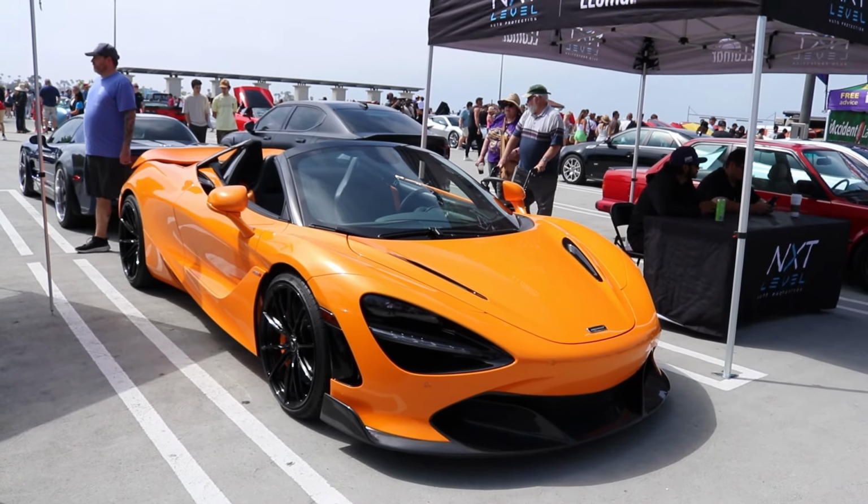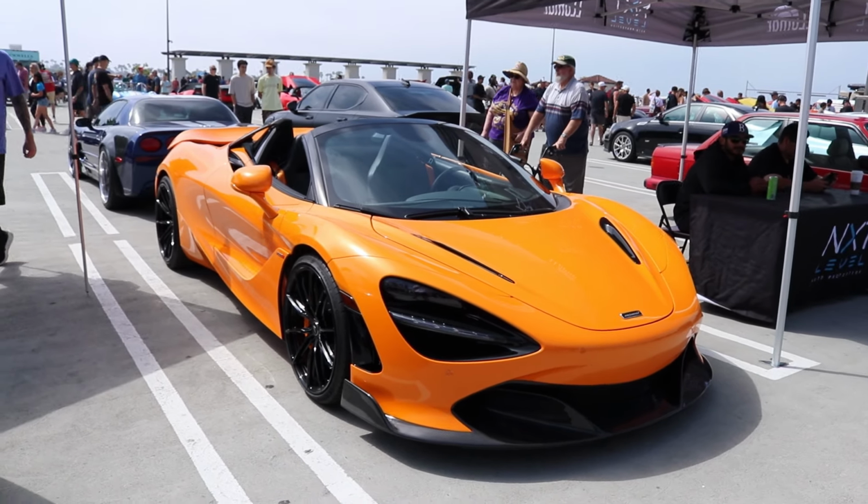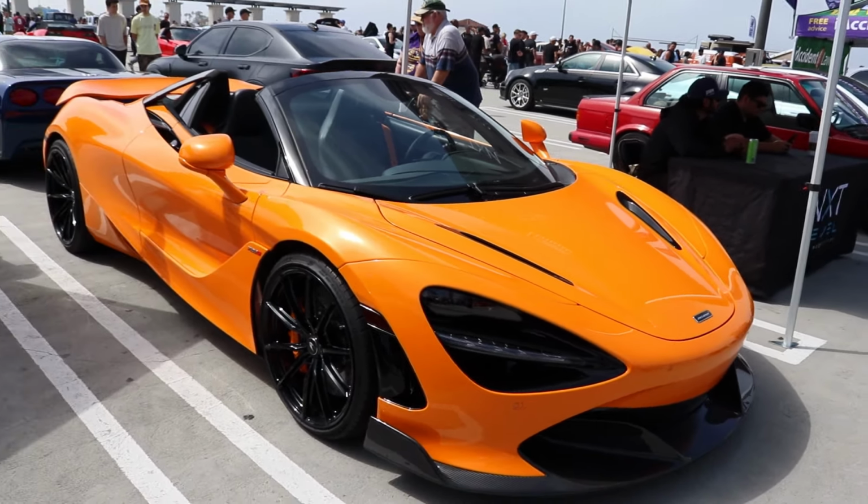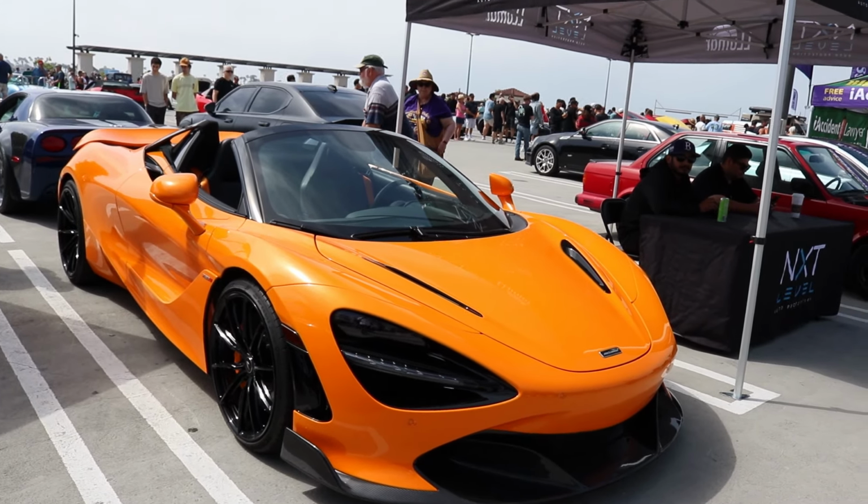Another awesome 720, like the 100th one they have in here today. But this is sick. Orange with the orange seatbelts. Can't be mad at it. I ain't a fan of orange though, but pretty cool.